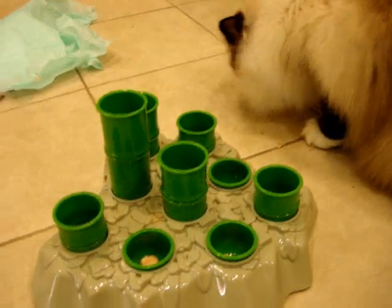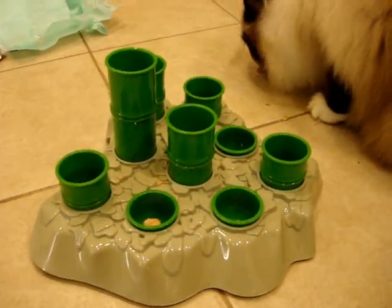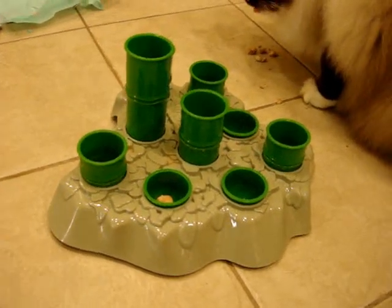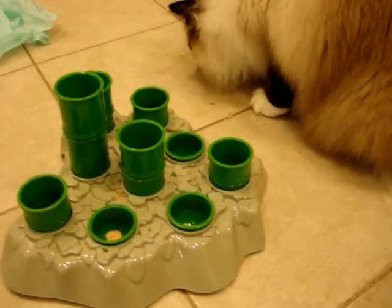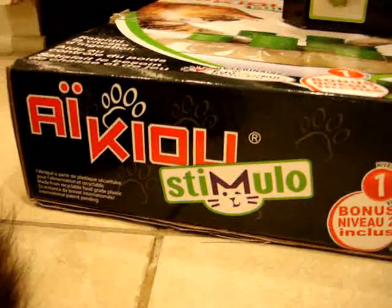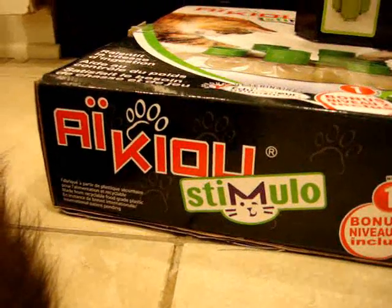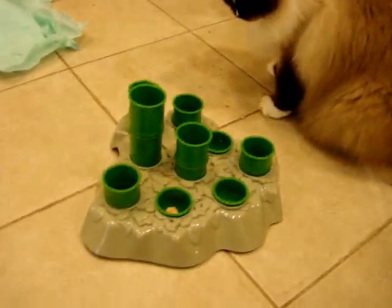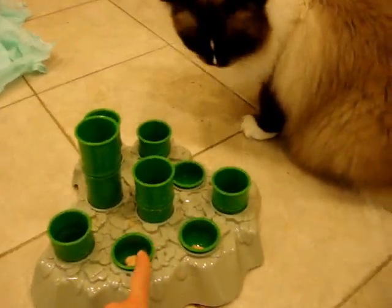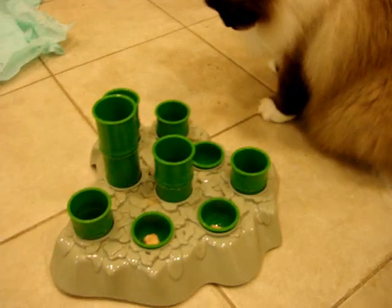This is why I'll give Trig his own. Yeah, you have to keep working on the... I don't know how you pronounce it. I want him to try one of the level 3 ones. This is level 1, level 2, level 3.